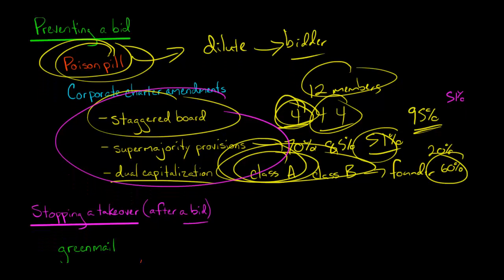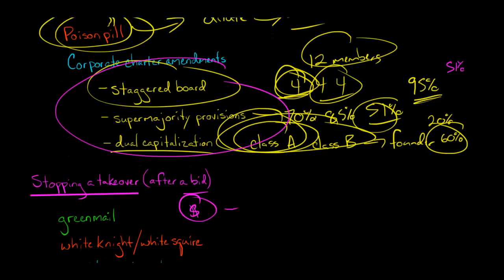But if there's already been a bid, one thing a company could do to stop this and make the bidder go away is to pay them greenmail. This was very popular in the 1980s. Greenmail is basically, let's say a company has come along and is making a hostile takeover bid, and you say, listen, we're actually going to pay you money to go away. Whatever shares you've acquired thus far, we'll pay you a premium for those shares. Just get out of here. Just sell your position. We'll give you a lot of money for your shares. This isn't as popular now because there's a punitive tax on that. It's a really high tax on greenmail, so you don't see it as often.